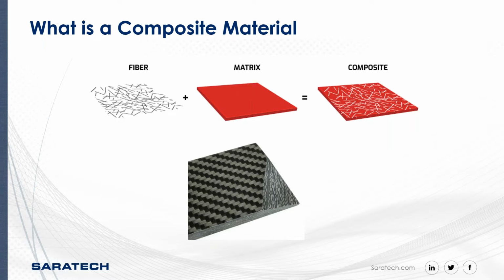Now, composites basically take two materials with different properties. In the case of carbon fiber, it's a fiber, it's flexible. You wouldn't think of it as load bearing. And then you have epoxy resin, which is very heavy. When you combine these two, the end result is an extremely light, extremely strong and rigid material that's more rigid than the fabric, lighter than the resin that it's made up of.